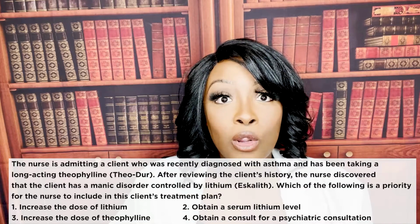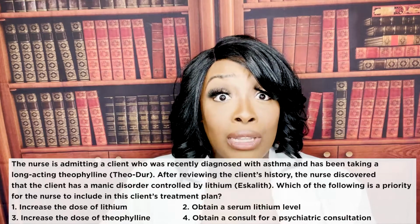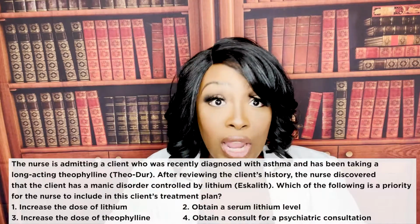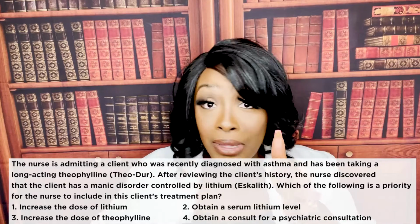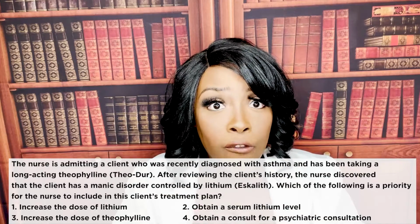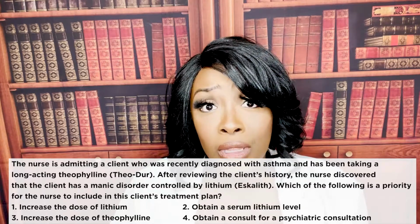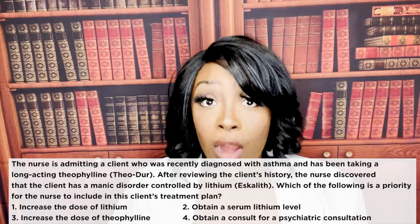Theophylline increases the rate of excretion. So what happens is the patient may end up getting a subtherapeutic level of lithium. That is very bad. Lithium has a very narrow therapeutic range, guys. 0.6 to 1.2. That is the therapeutic range. So you have to be very careful with that. So you notice that, okay, we've been giving this patient theophylline, but they're on lithium. You better draw that patient's lithium values to see what their lithium level is, because we need it where?